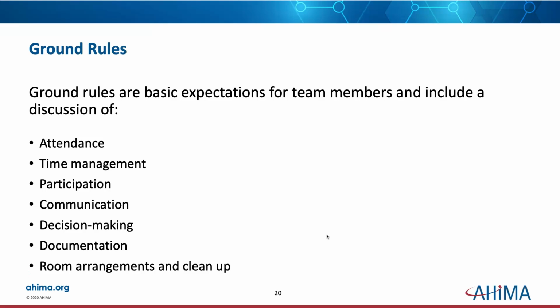All right, ground rules for meetings. These are the basic expectations. If you have really good people on your team, you don't ever have to go over these. People who are experienced PI team members, they know this. That's just part of being a team. They don't have to be told, we expect you to attend. We expect you to manage your time well. We expect you to participate, communicate, be a part of the decision, keep documentation, and help us clean up the room afterwards, or rearrange the room before we get there. You don't ever have to say that.